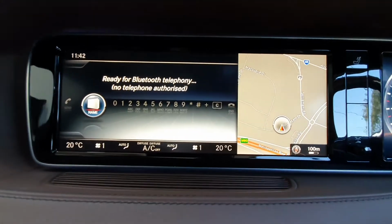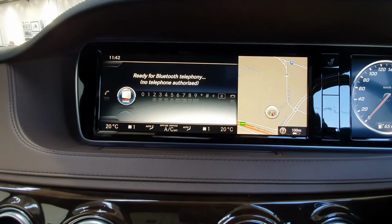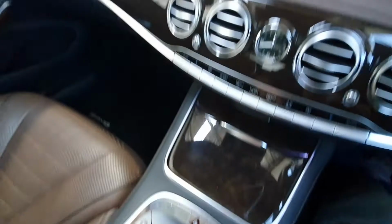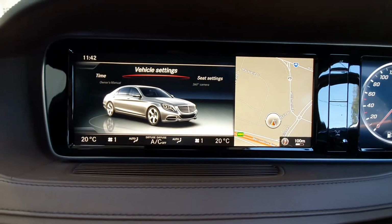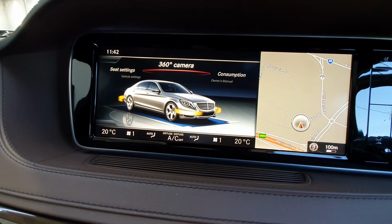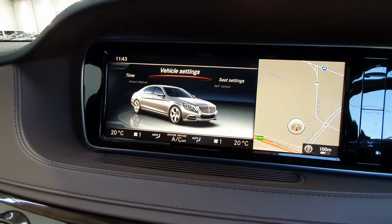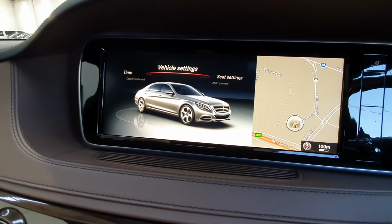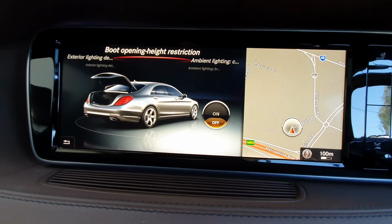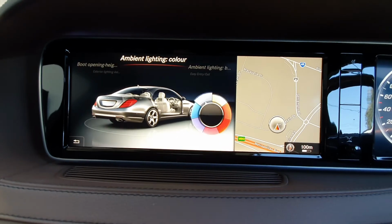Now this is a 2014 car, so considering all the options it does have is pretty remarkable, and how nice that screen is. Now if I click on the car button here, this is where you get to your vehicle settings, and as you can see, beautiful picture of your S-Class there, and you have seat settings, the 360 camera options. You can check your consumption, you can have the owner's manual there, time. If you go into the actual vehicle settings, as you can see, it adjusts there, and as you notice, you still got the navigation there, so very handy with a wide screen. So you can even adjust how far the boot opens, the ambient lighting color, which I just love.